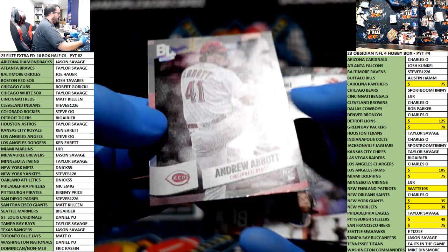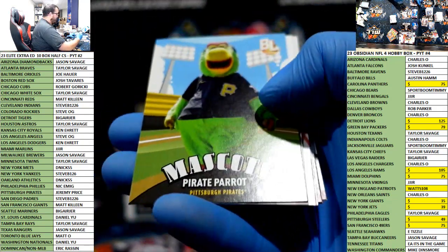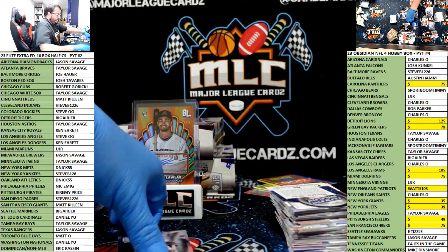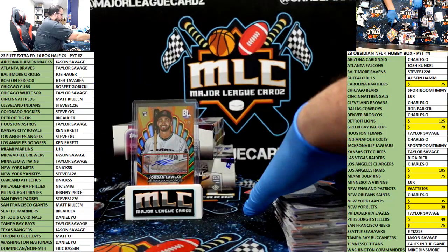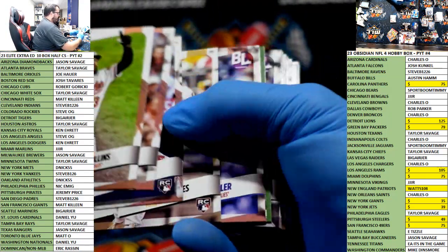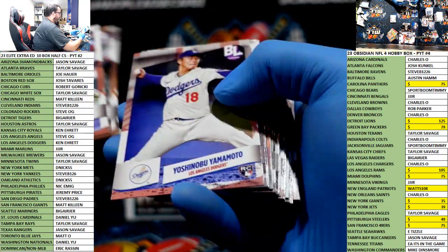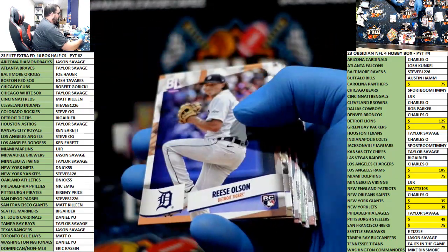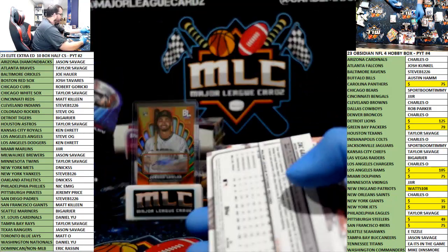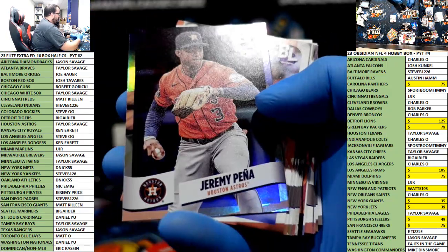Judge to the moon. Andrew Abbott. Big League is new Trib. Screw, we don't need Trib. Steve Big League. Pirate Parrot. Gunner foil. Acuna, Contreras, Judge, Dansby Swanson, Ozzie Smith, Ozzie Albies foil. Can't believe two autos in a row. Color Break, five cases. Torque to the moon, Gallon foil. Gunner, Big Leaguers, Pena foil.